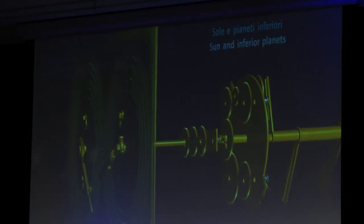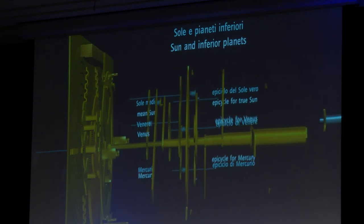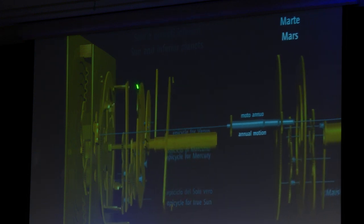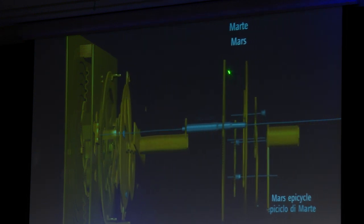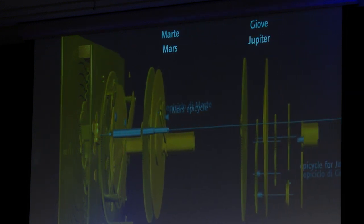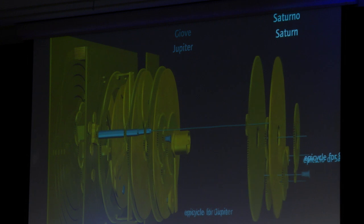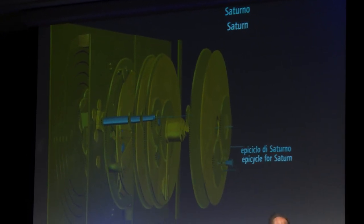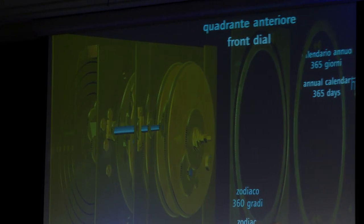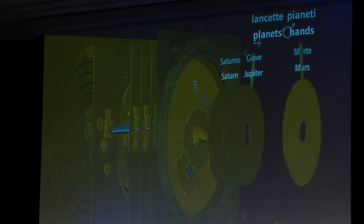Now you see the conjectural reconstruction of the planetary motion coming in. Planetary motion plus that pulsed motion, the solar anomaly. Those are the inferior planets. Here comes the sandwich for Mars. Now Jupiter, exactly the same pattern, only with different numbers of teeth and different geometry for the epicycle. And the same again for Saturn. And there's the front dial. And a set of hands.